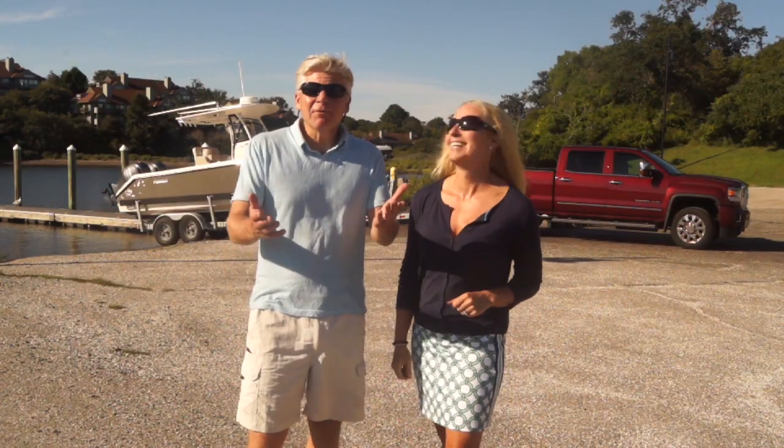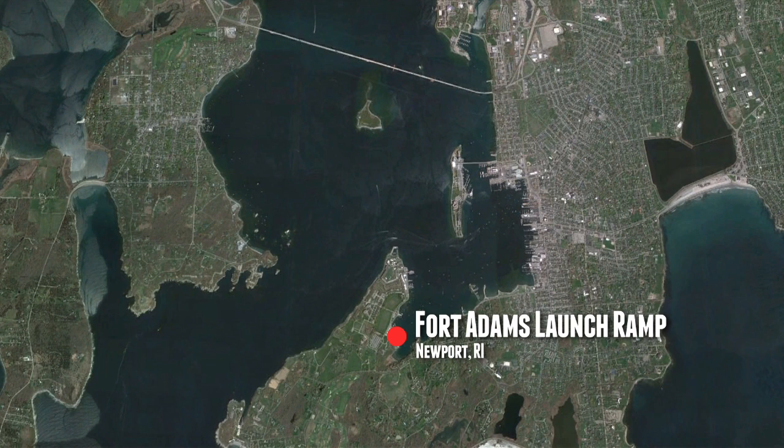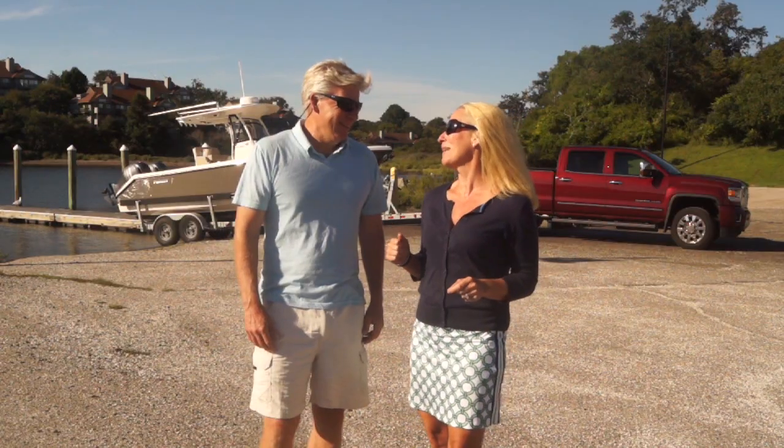I'm Parker Kelly. And I'm Tom Richardson, and right now we're about to launch our Pursuit C260 here at the Fort Adams launch ramp in Newport and head across the East Passage to begin our episode in Jamestown, Rhode Island. That's right, and there are a lot of ways to get to Jamestown. You can go by the bridges, you can come from the ocean, you can do a launch ramp like we're doing, but no matter what way you get there, you're gonna have a great time like we are. New England Boating, Jamestown, let's go!